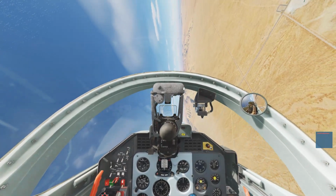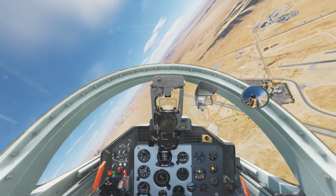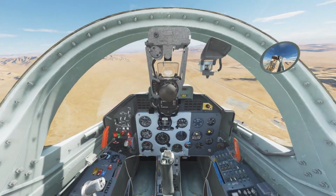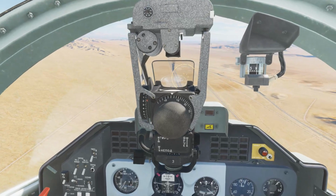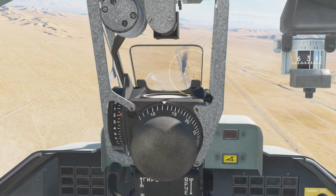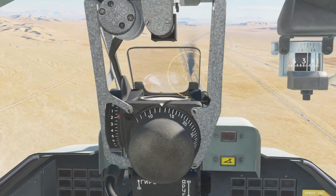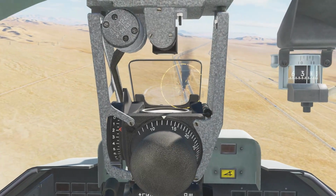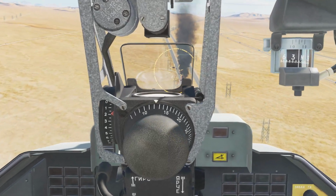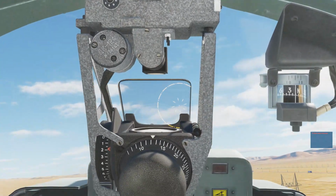Airplane's shaking as I'm pulling as hard as it will go without sawing a wing. Alright. This is actually a good ground attack aircraft. It's just, if I had a criticism about it, it's a little bit too fragile. There we go. Alright.